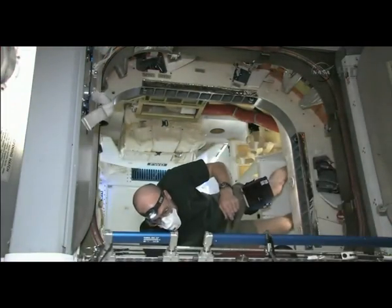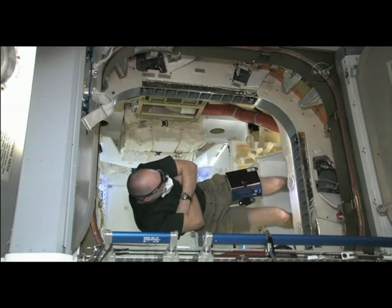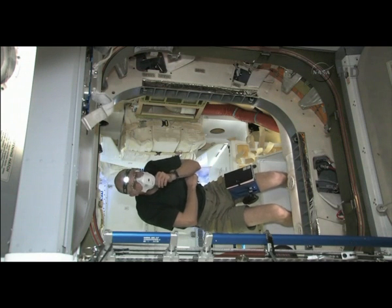The next step is going to be for the crew to put on some safety goggles and a dust mask. And they will open up the hatch at that point.